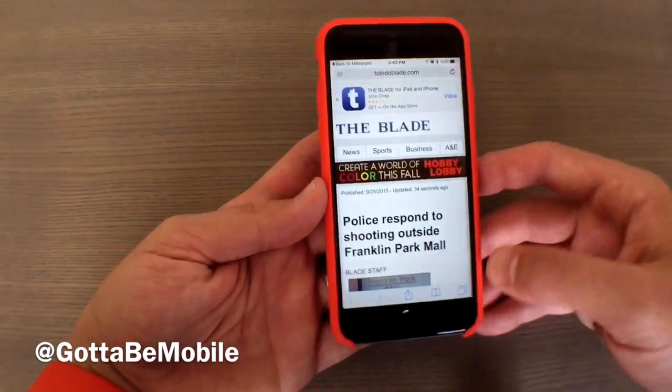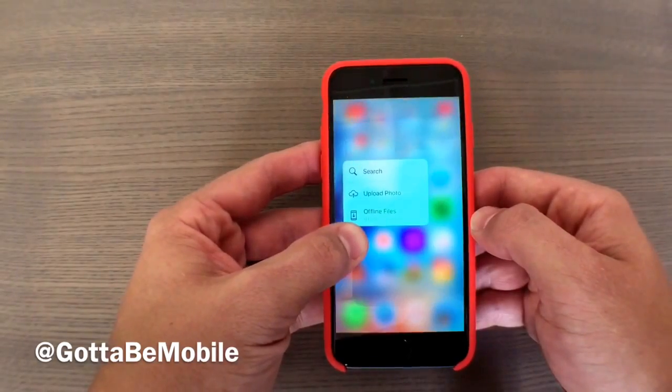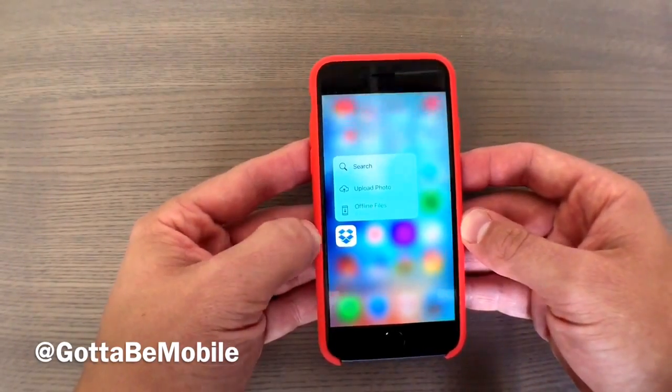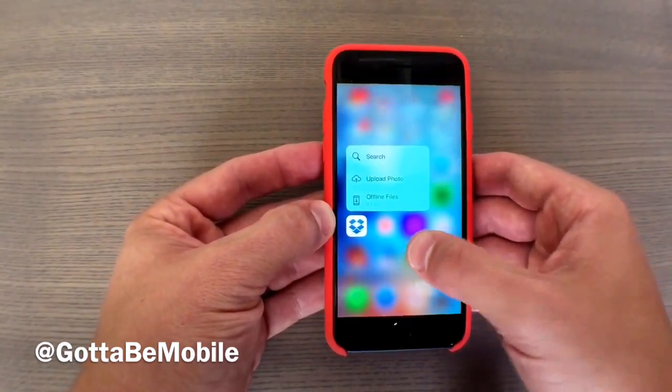Now, there are other things to try, and that is to use 3D Touch in third-party applications. Dropbox supports it. You can also download some apps like AG Drive. You can try it out with Shazam, Pinterest, Launch Center Pro, and a few others.